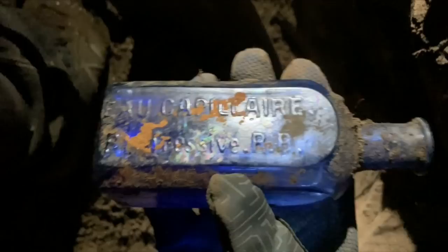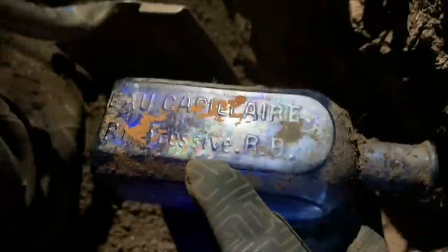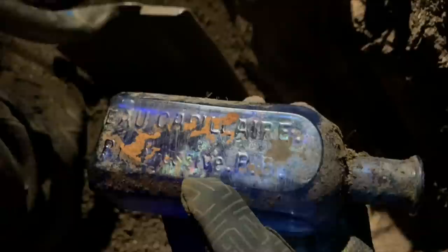Clay milled. Stupid French. So, it's probably an STD remedy, but there are Western pharmaceutical bottles that are cobalt blue that are embossed with a pharmacist's name. There's one from San Francisco, and there's one from a town called Petaluma, close to the Northern California coastline.